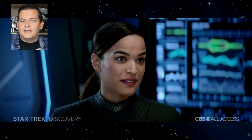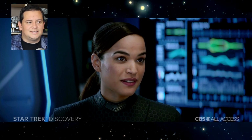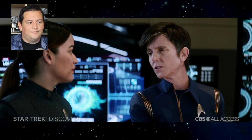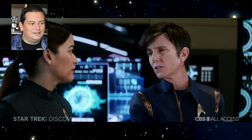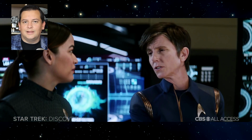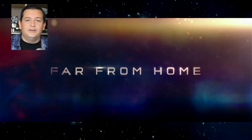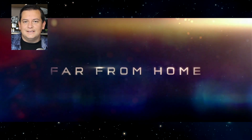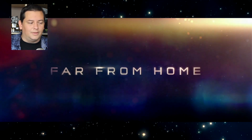I'm wondering, like I said, if this is a Starfleet officer from the future. I'm interested to see how they make contact with them. And if you look at this shot here, it looks like she has that future-y Starfleet logo maybe. It's a little hard to see from this angle exactly, but it does look like she's possibly a member of Starfleet of the future. Then we get a title screen, Far From Home. So again, they're really emphasizing that fact that Discovery is very far removed from where they began.